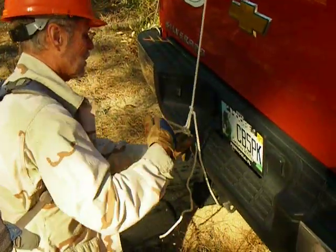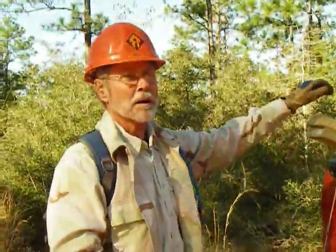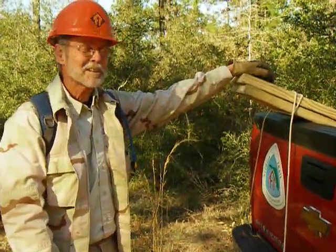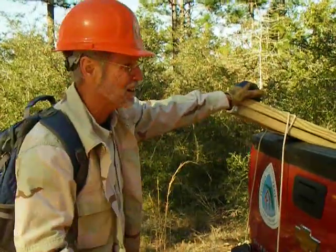Logistics. When you've got to get the right amount of people and the right amount of equipment and the material in the same place when it's needed, it's a challenge. Right. And today it all came together, so that's good.